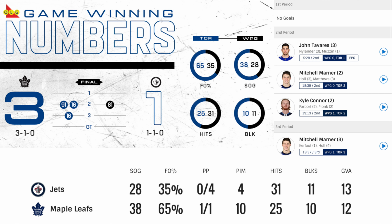Hits, the Winnipeg Jets were 31-25 in the Jets' favor. Blocks were also in the Jets' favor, 11-10. But pretty close. So, yeah, pretty good overall game.